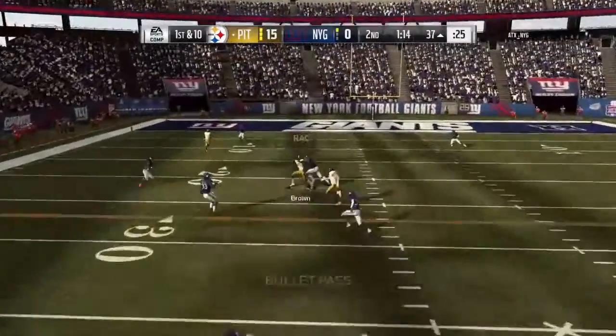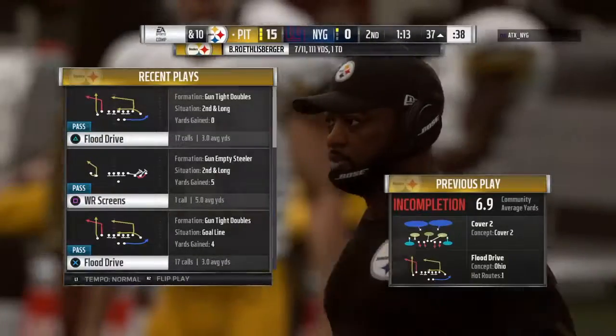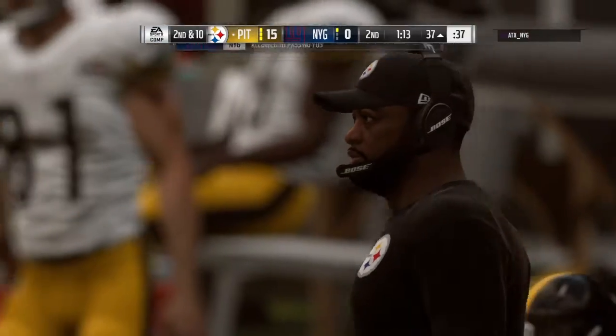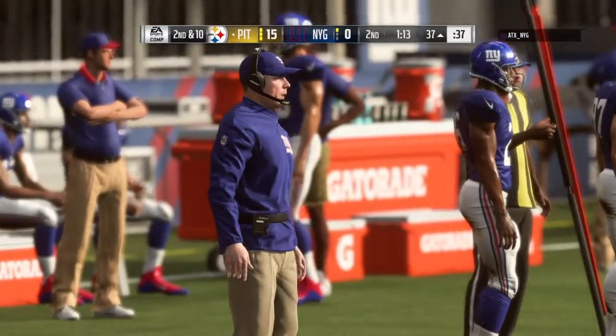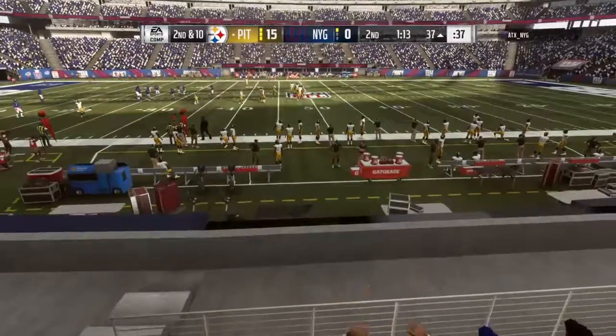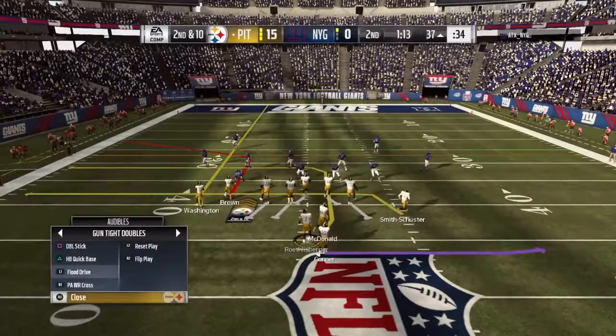Now it's Roethlisberger. He couldn't quite hold it. Got hit. Ball pops out, incomplete. The beauty of being able to play a zone defense when you can sit back and see the ball coming out of the quarterback's hands, guess what? Creates a lot of confusion, kind of a muddle in the middle of the field where you can go make a play on the football.